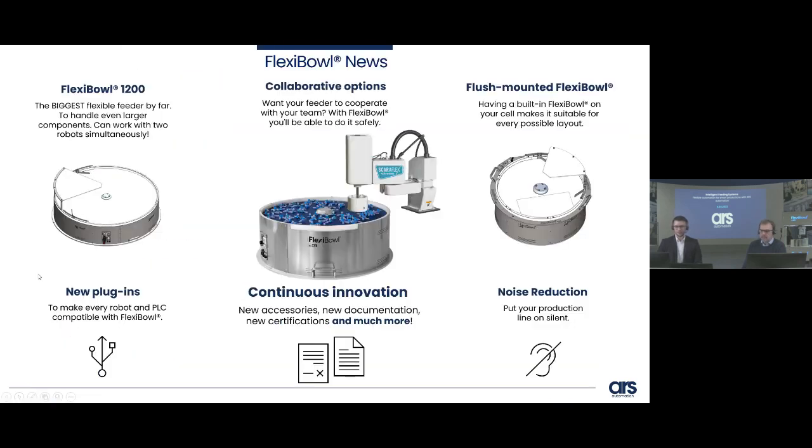Our last section of the presentation includes some of the flexible news. I'll go over the main ones. First of all, we have a new flexible model coming up in the second part of the year, and we'll launch it at one of the major trade shows this year, which is called the Flexible 1200. And it's by far the biggest model that we have, that handles very large components. I would say that it's probably one of the biggest in the market as well. It will be able to work with 2 robots simultaneously, and we can't wait to launch it at one of the major trade shows.